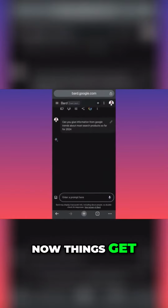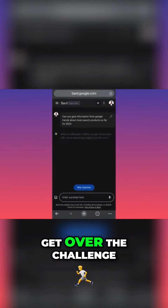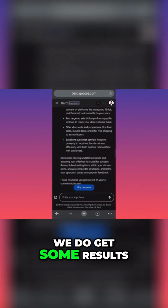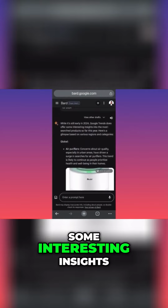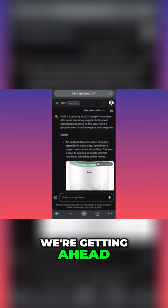Now things get a little complicated. Let's see how Bard is going to get over the challenge. Okay, we do get some results. Wow, it's still early in 2024. Google Trends does offer some interesting insights into the most searched products. Okay, guys, we're getting ahead of the competition.